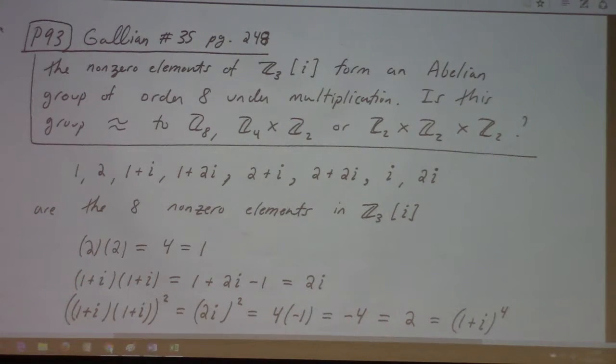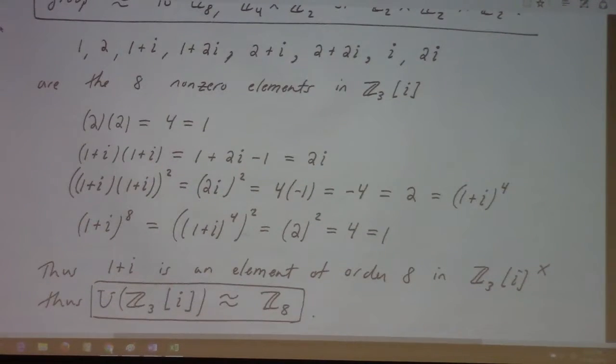All right, well, we're not done yet. That's kind of something. So then if I do 1 plus i times 1 plus i squared, that's 2i squared, which is minus 4, which is 2. Aha! 2 again. So I know that if I square this, I'm going to get 1. So 1 plus i squared is 2 squared. 1 plus i to the 8th is actually 2 squared, which is 4, which is 1. So 1 plus i has order 8. Therefore, up to isomorphism, it's the cyclic group of order 8.